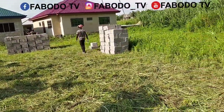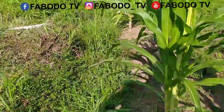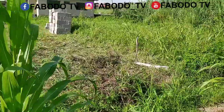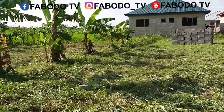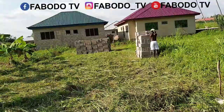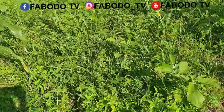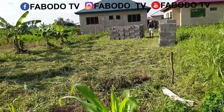I'll just give you a view on this very beautiful land here, so you can see work in progress. You are floating the blocks here. Next move is you come to make the profile, so that you do the measurements, then you start working. So stay tuned as I show you every bit, every stage on this project.